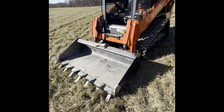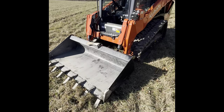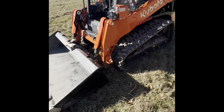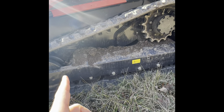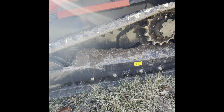Just some more stuff around the outside, guys. I ended up going with a tooth bucket. I'll get a smooth bucket. I can even use my New Holland smooth bucket from the tractor. Wide tracks. Easy to get in these things and clean them. That was a big thing for me.